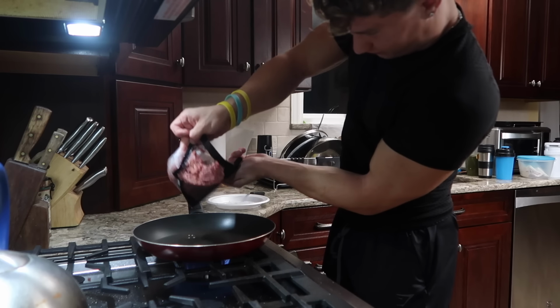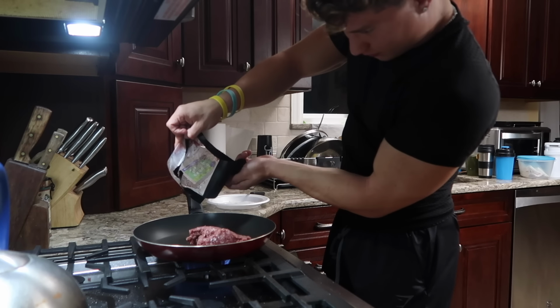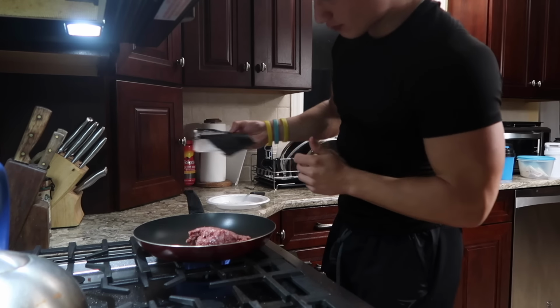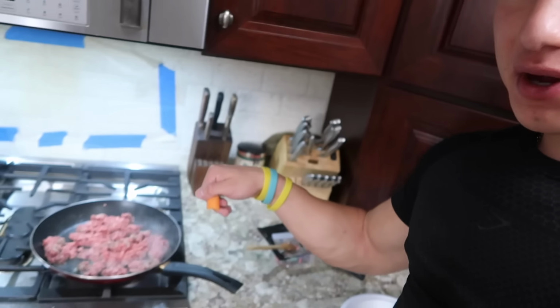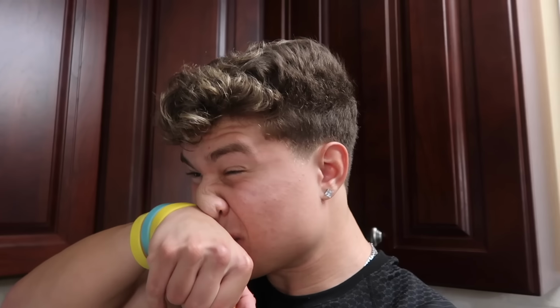Basically, cook the beef, right? Put your beef in, oh yeah, I'm eating carrots. Help with digestion. All right, so as that cooks, I'm gonna munch on about 10 baby carrots. So, beef, right? That's gonna cook, and then once it's pretty much done, I'm gonna throw 200 grams of rice in there.